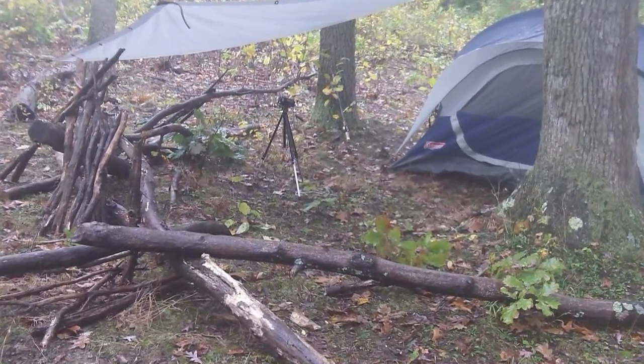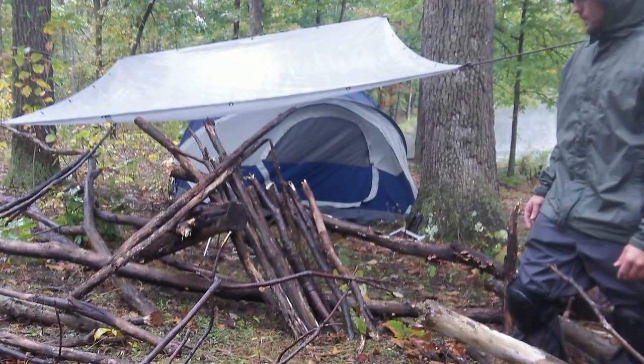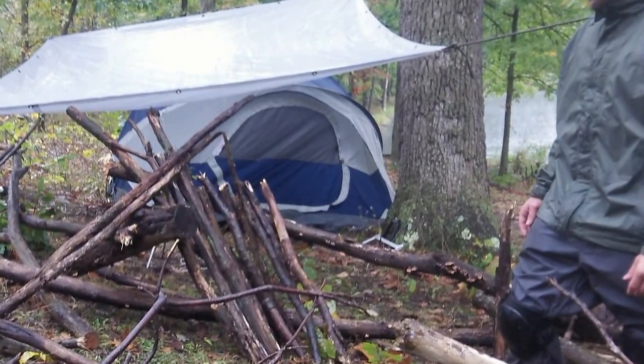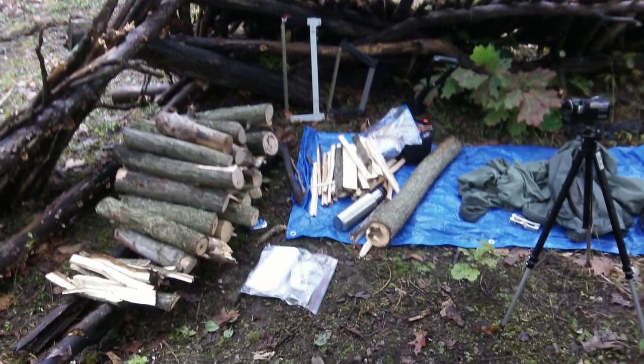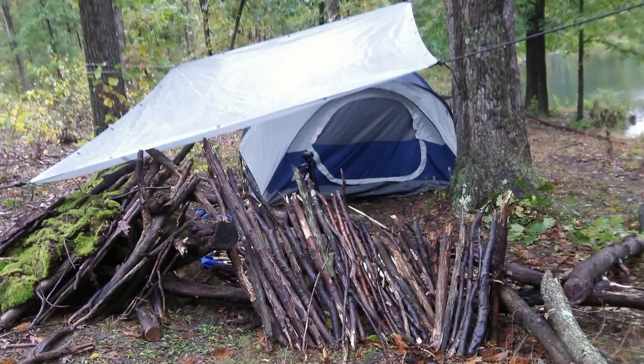We walked a few miles into an isolated area that had a lake. All the equipment that we brought was carried in on our own packs. It was a total of about 100 pounds of gear between the two of us. Videos on backpacking systems to come soon.